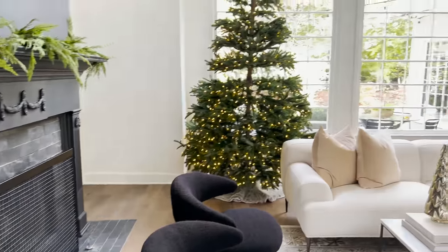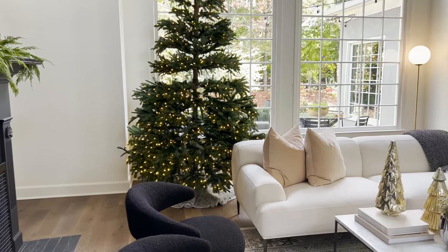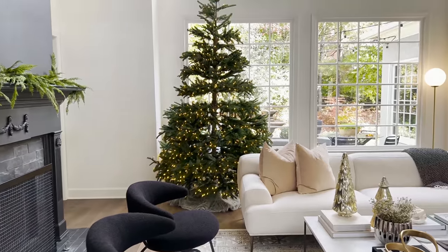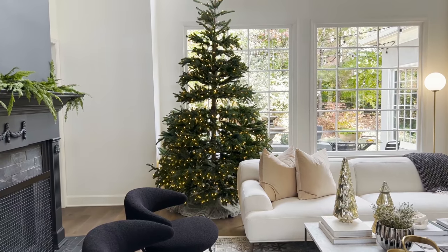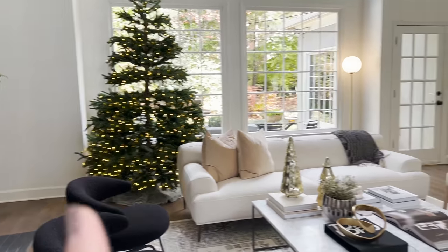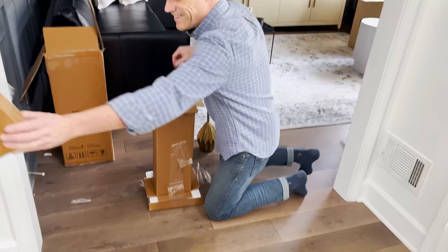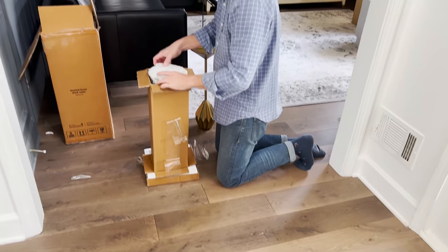Now you're getting to see a sneak peek of the fact that we have not decorated that tree yet. That's because we were busy doing that and packing these. So we'll be back tomorrow. This is just a quick little trip with the kids, but that will be decorated tomorrow. Very creative packaging. They really had that packaged really well, didn't they?